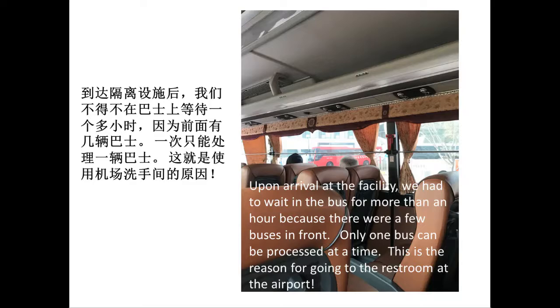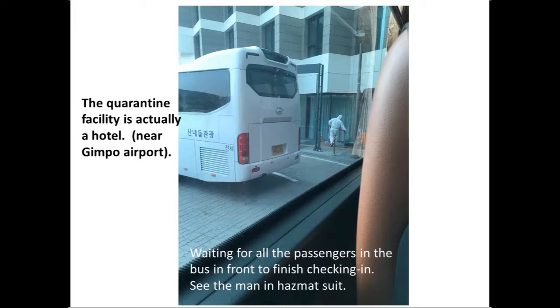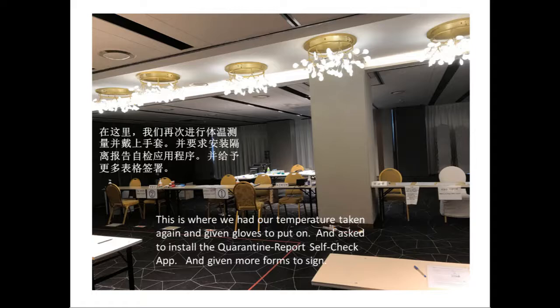This is the reason for going to the restroom at the airport. The quarantine facility is actually a hotel near Gimpo Airport. See the man in hazmat suit. The Koreans take the pandemic very seriously, and that's why they're able to control it.